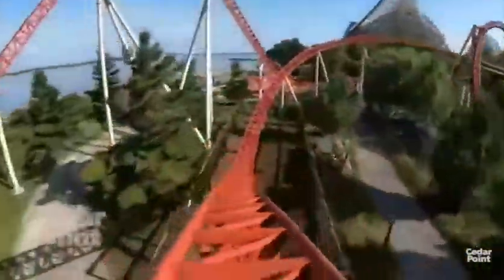Okay, this moment right here, this stengel dive thing is really whippy, but not as whippy as this stengel dive, which might be one of the whippiest moments. Great airtime right there. It is so much fun.